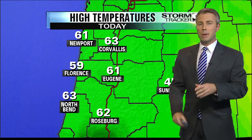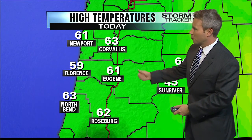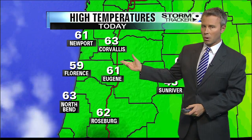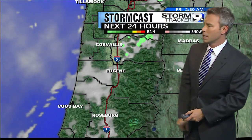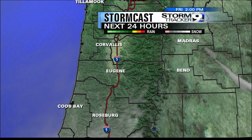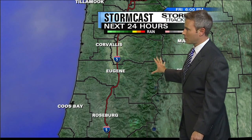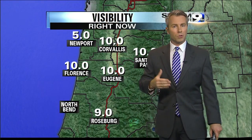Highs today, not bad. And most of this was earlier, right about in the morning before the front itself slid through. Temperatures were quite warm. They've been falling throughout the afternoon as the cooler air has been building in. And as you can tell on our stormcast, as we go through tomorrow morning, we're going to be socked into the fog here in the valleys. And I think a real slow burn off, especially down towards the Umpqua. But by late afternoon, everyone should be back into mostly clear skies.